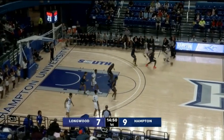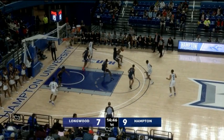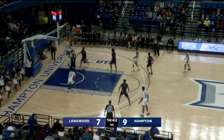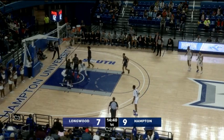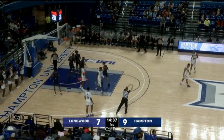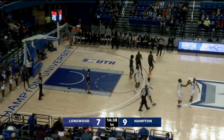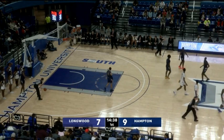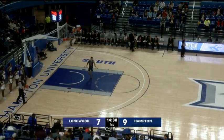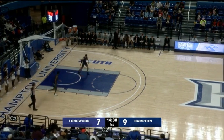Hextall Jr. to Warren. Hextall, great defense there. Oh, Warren missed the posterizer. And we have a jump ball. That would have been nasty if he threw that down. Wow. It's like a backdoor cut, great pass too. That was a great backdoor. Unfortunately, just couldn't finish.